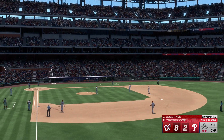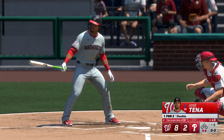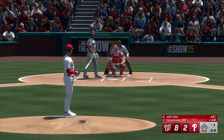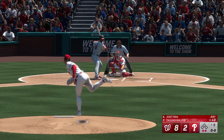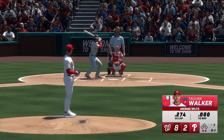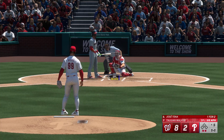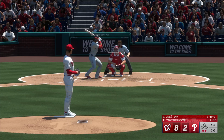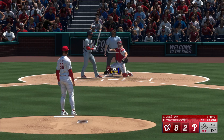Now batting, third baseman, Jose Tena. 2 outs, bases empty. Jose Tena digging in for the Nationals. 1 for 2. That one pushed to the left and foul. 2 outs, bases empty. And that's in the dirt. That misses the zone, and the count 2-1.